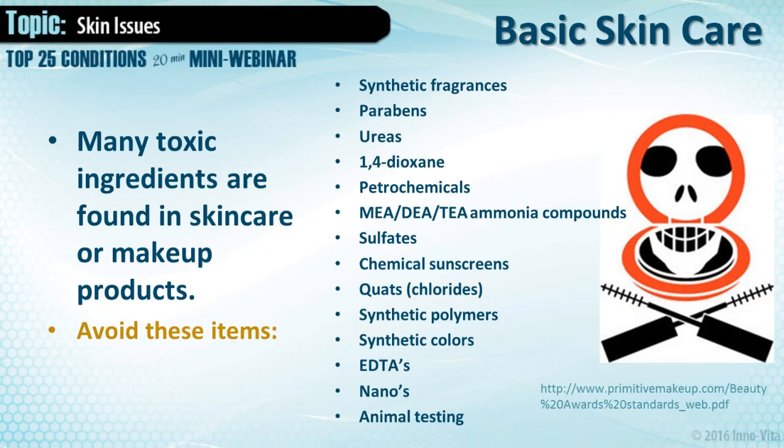So many toxic ingredients are found in skincare and makeup products, like I was mentioning earlier. So avoid these items: synthetic fragrances, parabens, ureas, 1,4-dioxane. You can just look there: petrochemicals, chemical sunscreens.